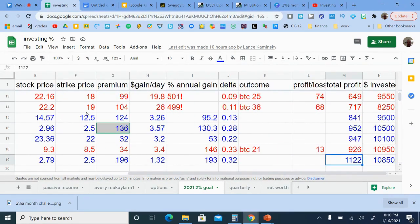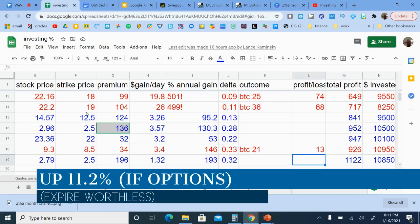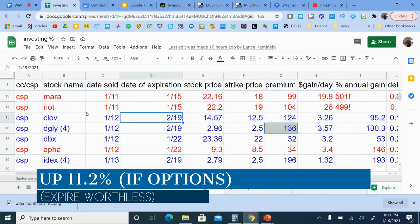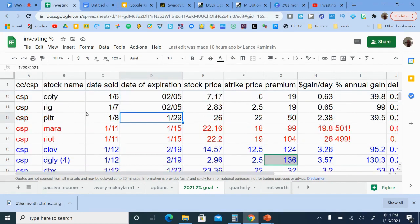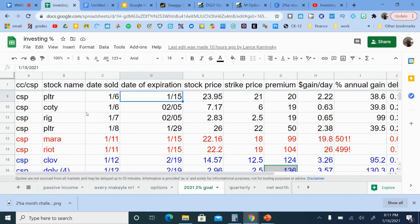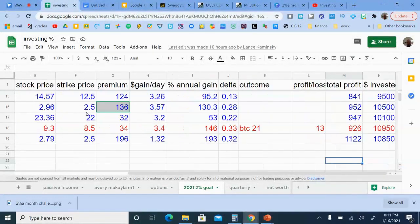Total profit, if all of my ones in blue expire worthless, and I do have one or two more above this, if they all expire worthless, I'm up $1,122 in pretty much the month. And some of these are middle of February, so it's a little bit later, but PLTR might open up in the money. These essentially will open up a little more in February and so on. Solar already closed. So there's a good chance that out of the money invested, another $7,000 could open up in February, and then it will be more in the total profit.